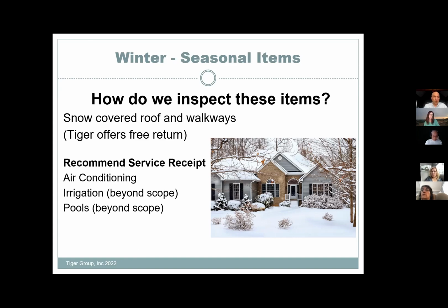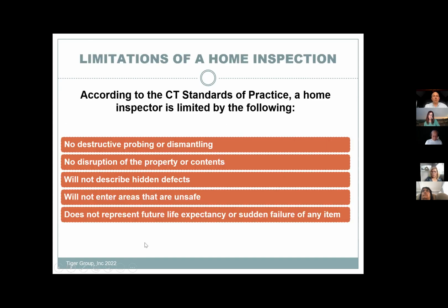The most important thing that you can provide for air conditioning or irrigation systems or pools is a recent service receipt. So asking for that ahead of time for your buyers, and or providing that if you're working on the listing side for people to have, goes a long way to reduce questions for the buyer. Again, the state of Connecticut has some limitations that they describe.